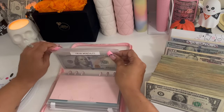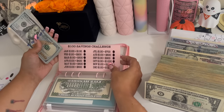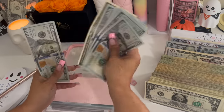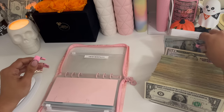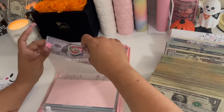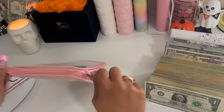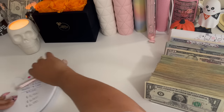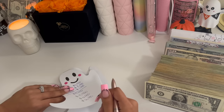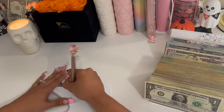Lastly, for the 100s, we should have $1,000. So 1, 2, 3, 4, 5, 6, 7, 8, 9, 1,000, and we do, so that is going to get a $1,000 placeholder. That definitely feels a lot better for me. So that should bring us up to our final number. Let's go over here into a fresh page. So it should be 7,500 if I am correct.